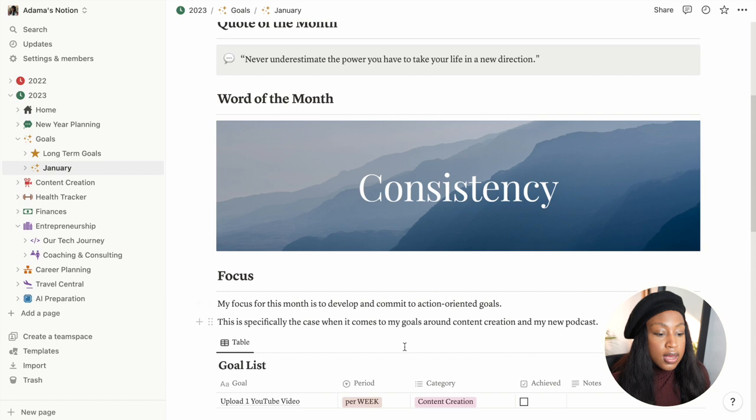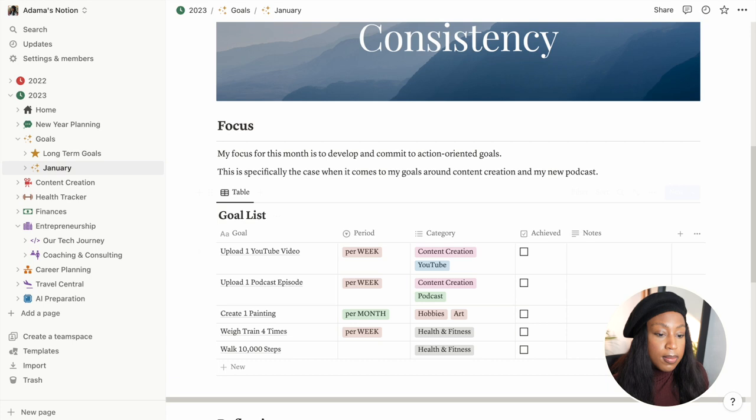And so I just have some points about my focus, and then I have the goal list itself, which is here. I have my goal: upload one YouTube video a week, the period per week, and the category, which is content creation and YouTube. Has it been achieved? That obviously comes at the end of the month. And then any notes that I want to make around these particular things.